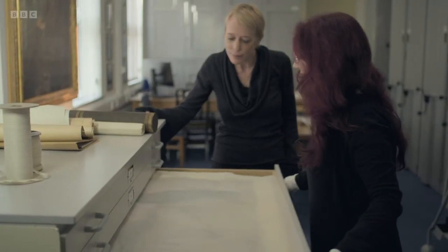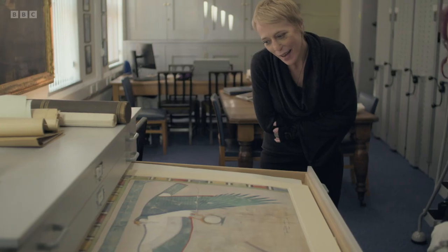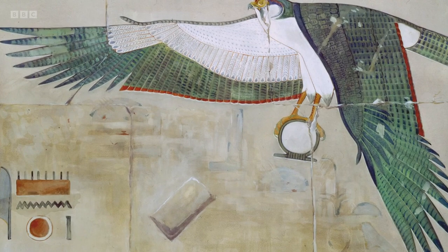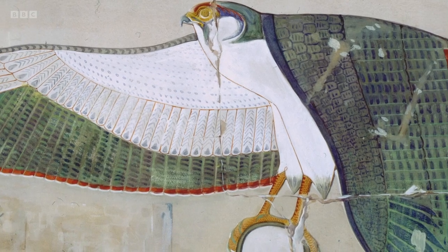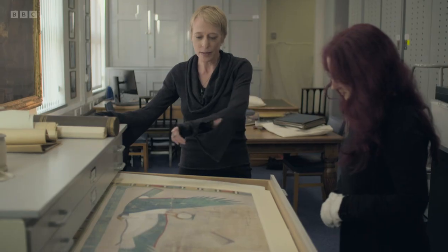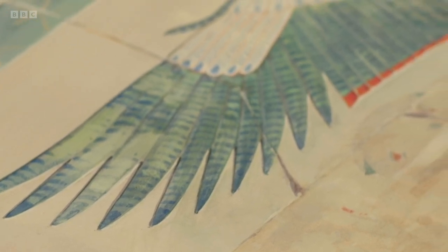This one is probably one of Carter's most accomplished watercolours that we have here in the archive. It's absolutely stunning. Carter's copies capture everything, from the rich colours to the loss of paint from the ancient surfaces. Remarkable recording of colour. You just get all the shading of the falcon's wings and all the detail of the spread of the wing here.